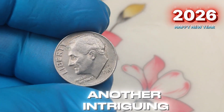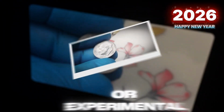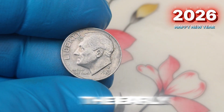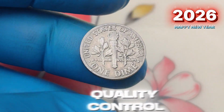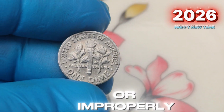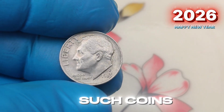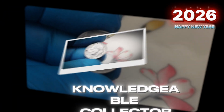Another intriguing possibility associated with the 1983 P dime involves transitional or experimental issues. While 1983 was not a major transitional year for dime composition, the early 1980s were a period of ongoing adjustments in minting technology and quality control. Experimental planchets, test strikes, or improperly mixed alloys could theoretically result in coins that differ significantly from standard issues. Such coins would be exceptionally rare and likely unknown until discovered by a knowledgeable collector.